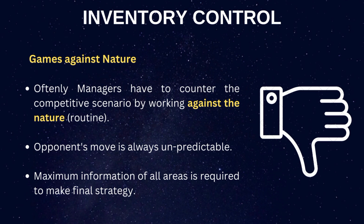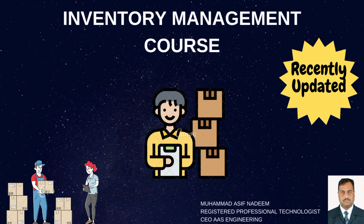So that is all about this short course on inventory control. We have covered almost all areas which are necessarily required in any inventory control management system. Once again, I mention that this is a short course, not a complete course. Inventory control management system is a huge topic to cover.